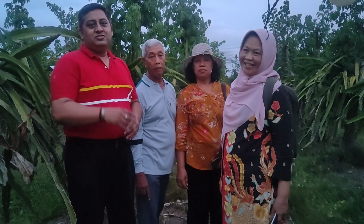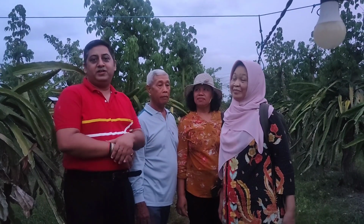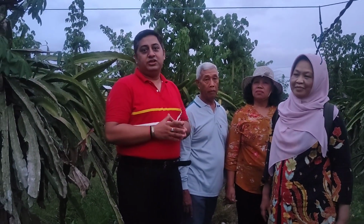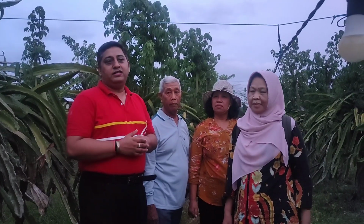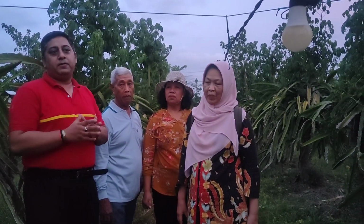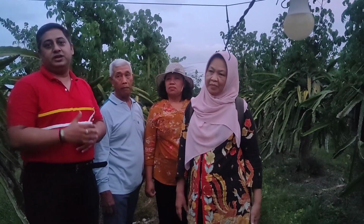First of all, I am thankful to Professor Annie, Professor Katie and Professor Srifa who made this visit to Banyuwangi possible, because I am very surprised to see plantation of dragon fruit everywhere. Everyone has dragon plants either in their backyard or in orchards, so we can say this is the proper area in Indonesia recognized as the dragon fruit cultivation area.